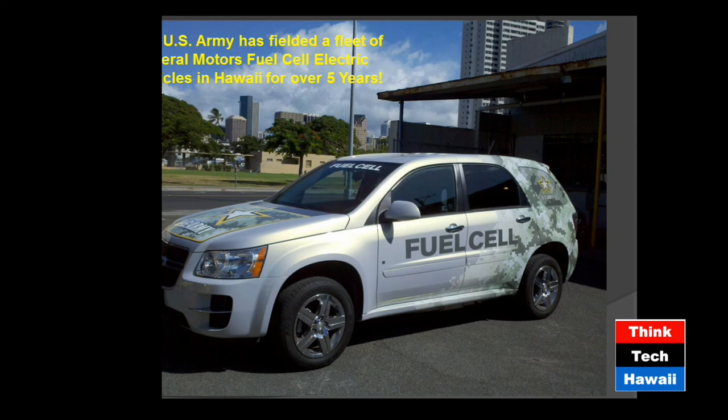brought in a bunch of GM fuel cell electric vehicles, and those are still running today on island. They brought them in, I believe, in 2008 were the first ones that came in. And they're being run right now, and they'll continue to run on island with the Navy and the Marine Corps for probably at least another year.